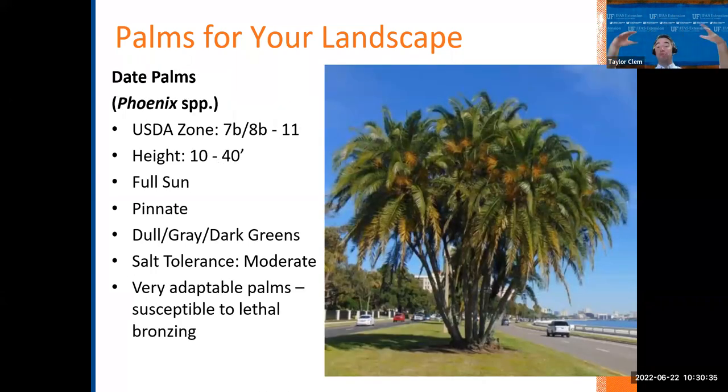And then a big classification of some of our other palms that do really well here are our Phoenix palms. There's a whole group of Phoenix palms, and they range from zone 7B, 8B, all the way up to zone 11. You see them all throughout the state. They're all over Nassau County.